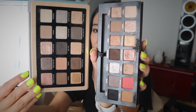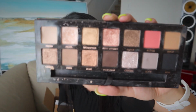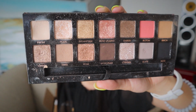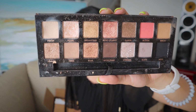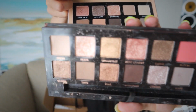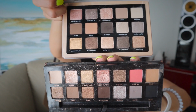So if you do own the Anastasia Sultry palette, you can still get the Natasha Denona because there is a difference between the two. On the Sultry palette, the shimmery shades are more towards the glitter side. So the texture of the glitter shades is very, very different. If you're looking for something more glittery, definitely go for the Sultry palette. But if you just want something that has very subtle shine, I would say the Natasha Denona palette will be better for an everyday look. I won't necessarily use the Sultry palette for going to work, but I definitely could use the Natasha Denona Glam Palette as an everyday work look.